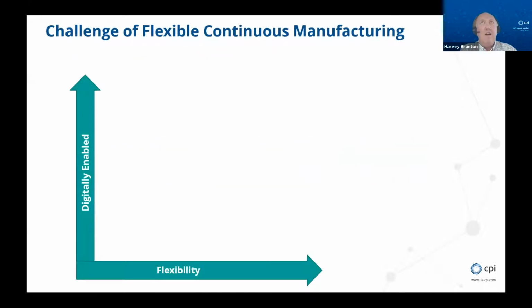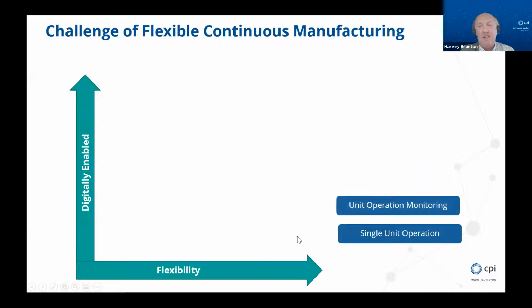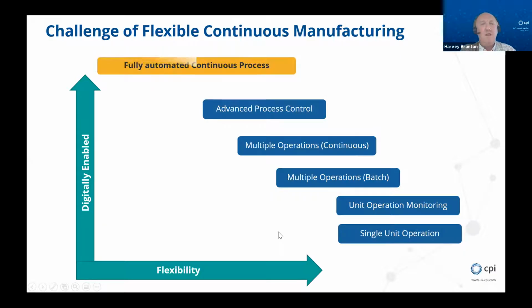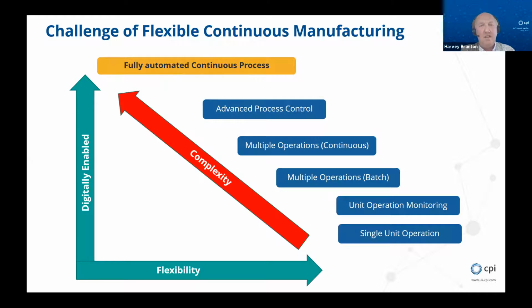So I've worked quite a lot in manufacturing, and I'm aware that what we want here is a flexible solution. As GSK and various people have shown, we need to be able to move modules around, and we also want it to be digitally enabled. So if we work with single unit operations, they're very flexible. We can do them independently, but they're not necessarily particularly digitally enabled. And then I very much see a layering of things. So we put multiple unit operations in, it becomes more digital, and then we might make it continuous, then we might add more advanced process control, and ultimately we might be able to build a fully automated continuous process.